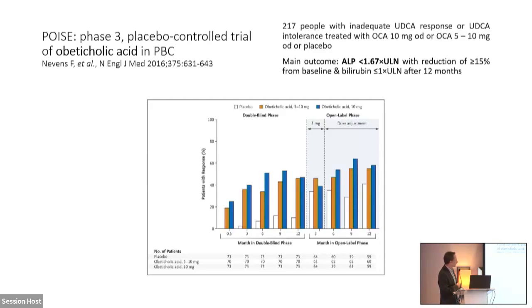That was based on this study called the POISE trial, which was the gold standard, a randomized controlled trial in which there were 217 people with PBC who either had inadequate URSO response or who didn't tolerate URSO. And those people received either obeticholic acid or placebo. Those people were treated for a year, and at the end of that year, their blood tests were analyzed to see whether they had achieved what we call the primary outcome, which was in this case an alkaline phosphatase less than 1.67 times the upper limit of normal.